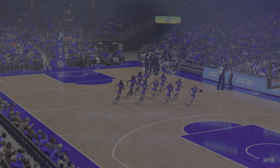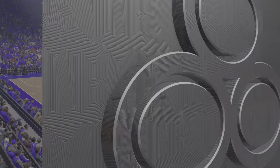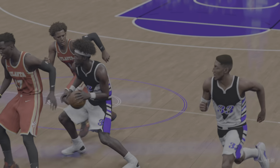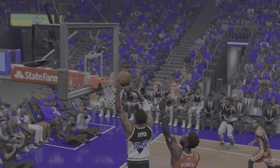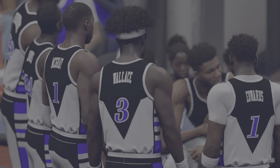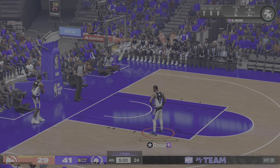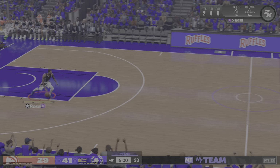Here now a chance to show you our assist of the game, and it's presented as always by State Farm. And I'm glad this was the pick because I love this pass. Such a great dish. That's what I call court vision. Yeah, and with the accuracy to go along with that vision. I mean, he put the ball in the absolute perfect spot. That's how you orchestrate it.